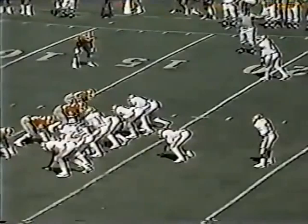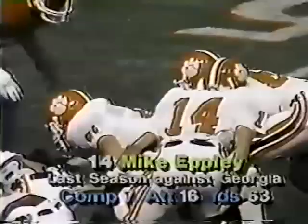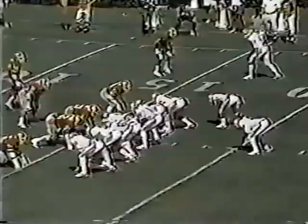First and 10 from the 17-yard line. Epley on the option. Back to Driver. Oh, as he hits solidly that time at the 15-yard line by Tony Flack. But don't tell Georgia fans that. He's all SEC. Second and eight. In the open. Done. Touchdown.